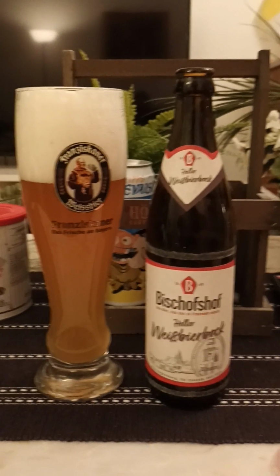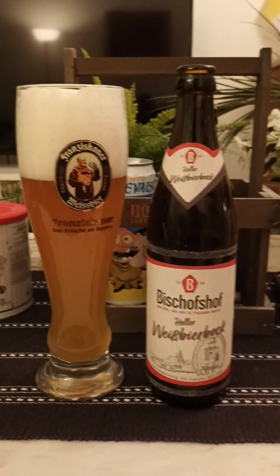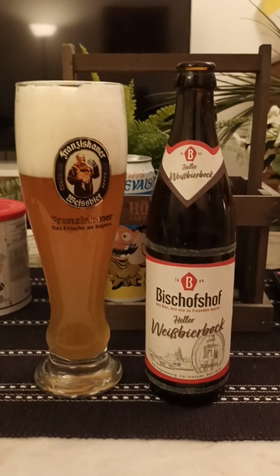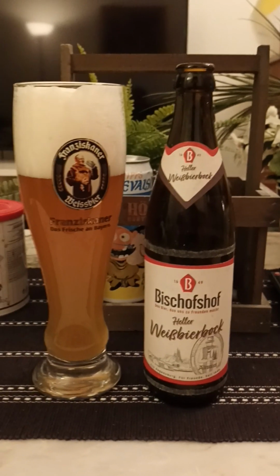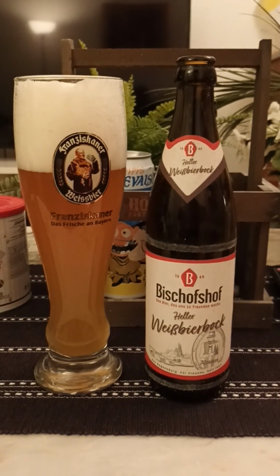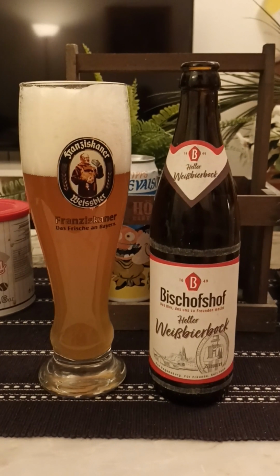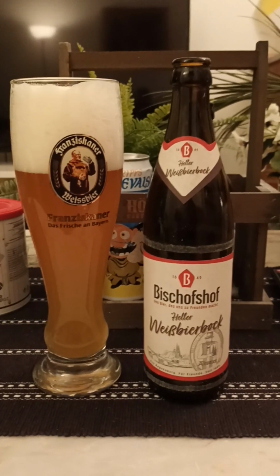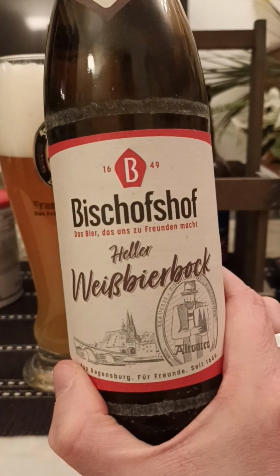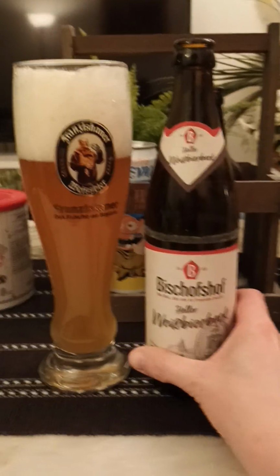Super carbonated, it's got a strange vinous acidity to it, and it's got a very, very metallic back end. And it really lacks those lovely banana clove flavors that you do get. I got that on the nose, but I don't really get that much on the taste. But I don't know if there's something wrong with the beer. Anyhow, for me, this is not a good beer, unfortunately. Brauerei Bischofshof, and this is their Heller Weissbierbock, 7.1%. Yeah, man, 2 out of 5.